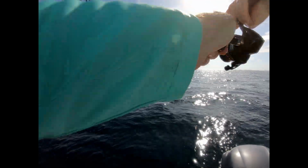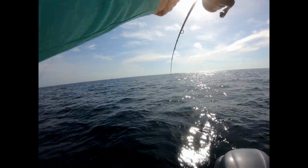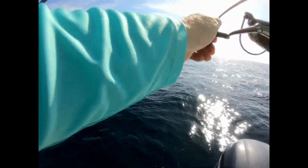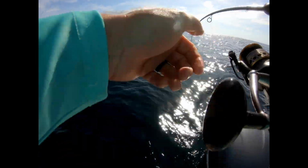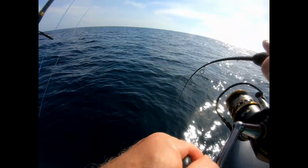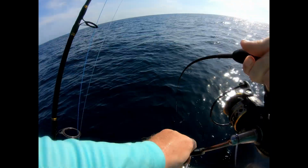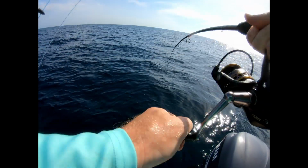All right, we got my first fish on, and it feels decent. Yeah, this is a good fish. Pretty good to have your very first fish be a good one. Next time I drag a little bit more. Yeah, this is good fish. Hopefully it's not a red snapper. That's the only one thing I don't want to catch today.